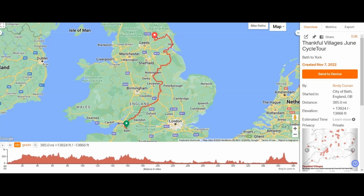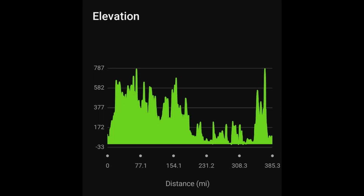We'll actually be climbing up on the A46, which runs from my hometown of Bath up to Lincoln, would you believe it? And then we're just going to be on that for a couple of miles and then turning off. The first 200 miles of this route is actually quite up and downy, but once you're up on the Cotswold Escarpment, you're up there for quite a while. So the profile probably looks worse than it actually is.